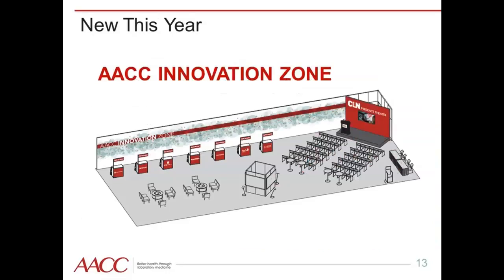New for 2019, and if you're a first-time attendee, this will be new for you anyway, and new for all of us, is the AACC Innovation Zone. This brings unique curated content to the AACC Clinical Lab Expo, focused on forward-thinking innovators in laboratory medicine. It'll be located in the exhibit hall, and it will feature displays and presentations from the AACC Disruptive Technology Awards that I just described. It'll also have a clinical expo product showcase with interactive experiences, and brief talks on diagnostic innovations presented by AACC's flagship news magazine, Clinical Laboratory News. So be sure to stop by that area.